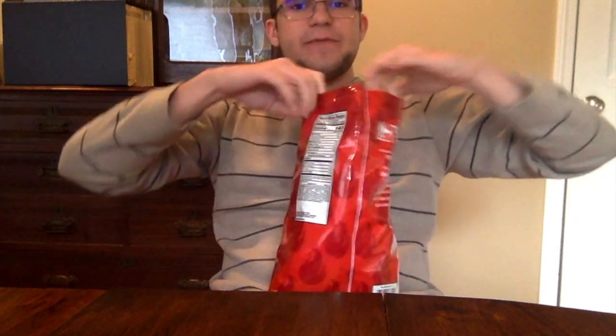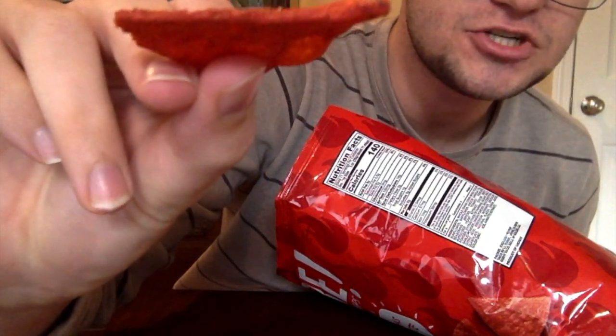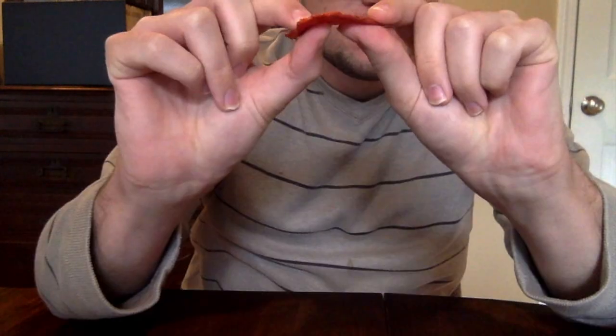Now, you see, not too hard to open. You've got your flavor that sort of oozes out of your bag. It's got a good smell to it. Look at that thickness of that chip right there. That's a pretty thick chip. And you want your chips to be nice and thick, because if it's in a bag like this, you don't want it to get crushed while it's getting transported here.